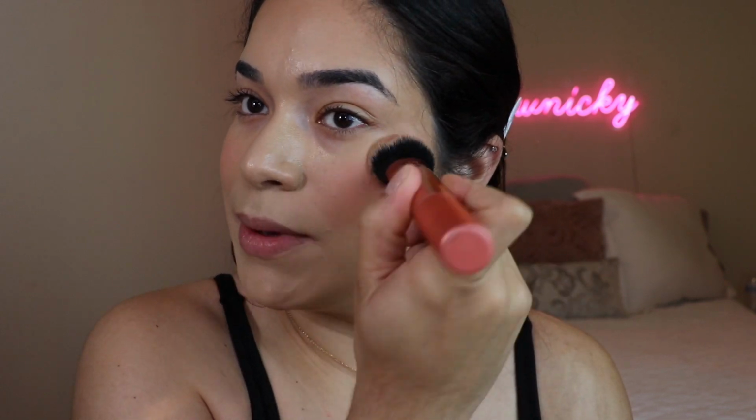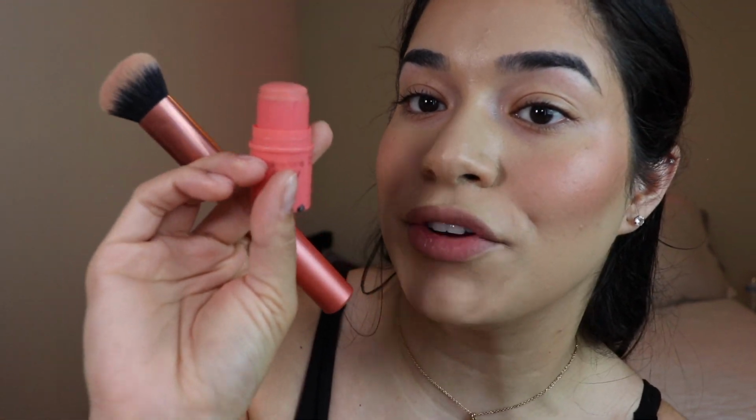Sometimes when I'm doing barely any makeup, I'll just do my regular skincare, a little bit of something, and then pretty much the only face makeup I apply is cream blush and cream bronzer. And I love this one. I think it's so good. I think it's the perfect little size.